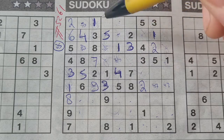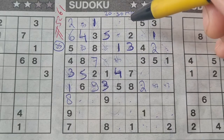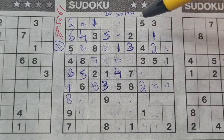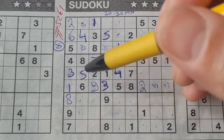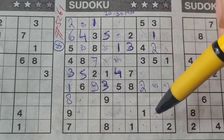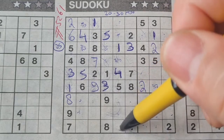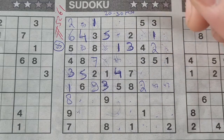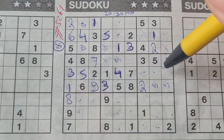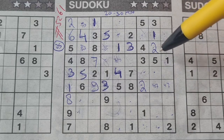Then 7, 9, and 6 is missing. 7, 9, 8. I'm thinking. 2, 2. How about the 3? 3 should be here. 9, 9. The 8 is missing here. And the 6. 9, 8, 6.